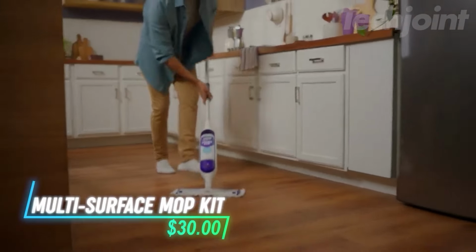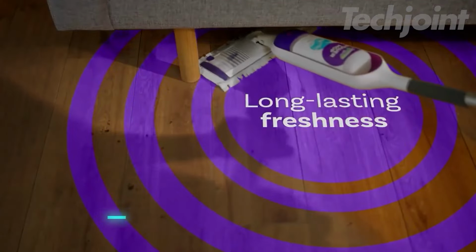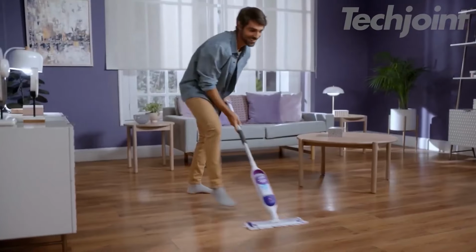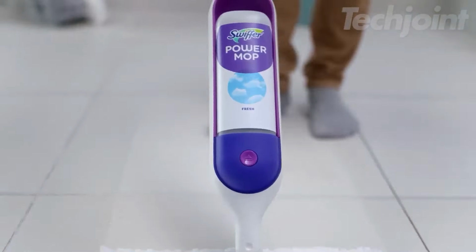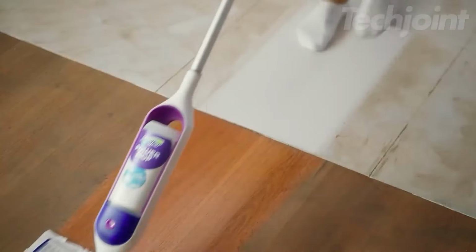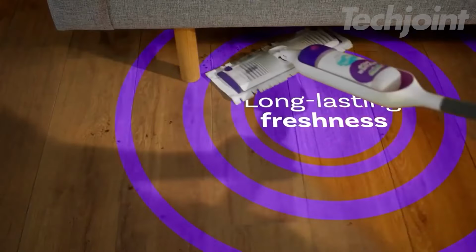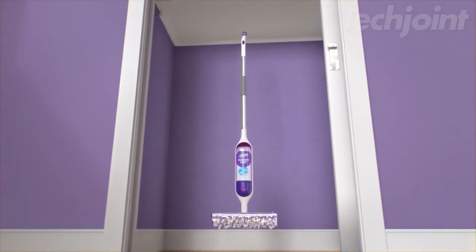This multi-surface mop kit offers an all-in-one solution for tackling tough messes on finished floors. The kit includes a power mop spray mop, two mopping pad refills, a fresh scented floor cleaning solution, and two batteries, giving you everything you need for a deep clean. With 5 times the cleaning power compared to traditional methods, the absorbent scrubbing strips make short work of sticky spills. The pre-mixed solution dries quickly, leaving no residue behind, and the large swivel head easily reaches under furniture and around baseboards. Perfect for quick, hassle-free cleaning.